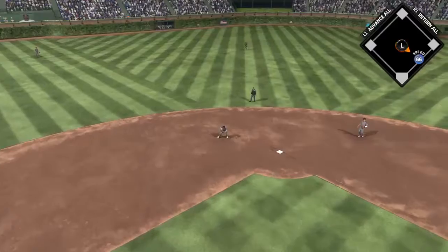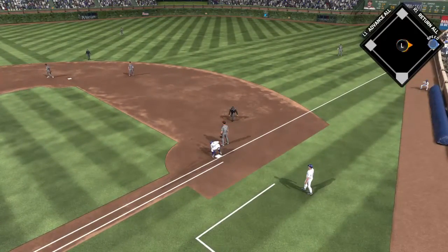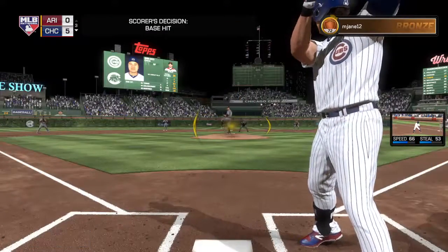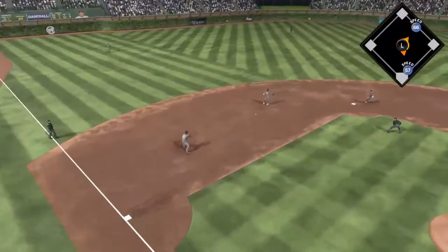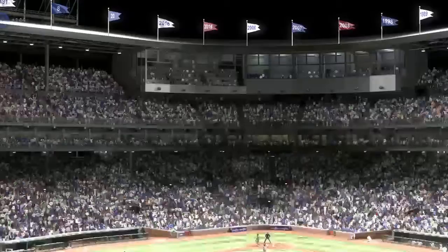Grounded back up the middle. Marte fields it cleanly. On to first, but it's too late as the first base umpire says they just missed getting him at the bag. He's set and the pitch. Hit on the ground to third. One there. On to Goldschmidt, a double play. Inning over.